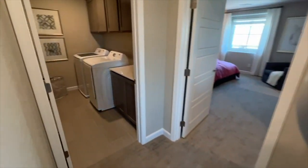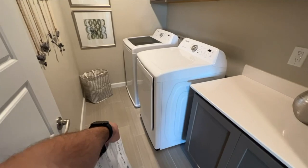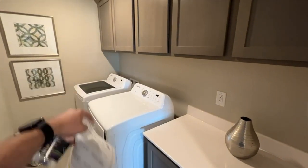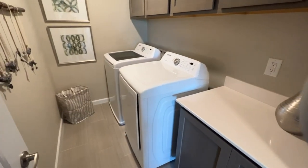Now on the second floor, we have your laundry room. It comes with the pan, and that's it, pretty much the connection, the plumbing. Then you get a wooden rack right here, or you can upgrade to put the cabinets up here, just like you see in this model, and your washer and dryer.